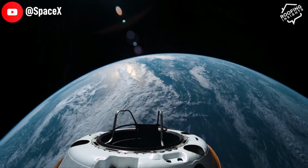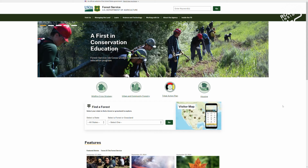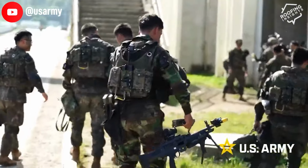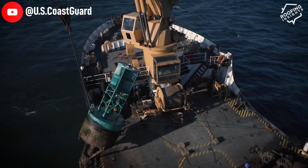SpaceX is a pretty impressive customer. Boeing is a pretty impressive customer. The National Forest Service is a pretty good customer. The Marines, the Army. Last week we sold a bunch to the Coast Guard. All very impressive customers.